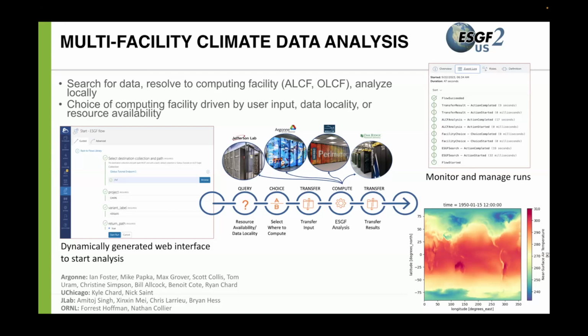When I say search, this is very much an ESGF-side thing that they want to do, right? They're searching for environmental data for a particular analysis that they're doing, and they get back the results, and then they choose the results that they want. They can resolve that to a particular location, again, ALCF or OLCF, and then choose an analysis to run. And it might be that we take the compute to the data, we run the analysis where the data resides. It might be that we move the data someplace else, because that's actually a faster way to get their analysis through.